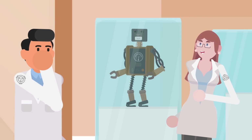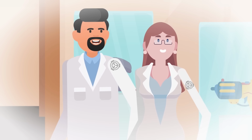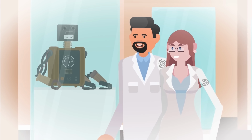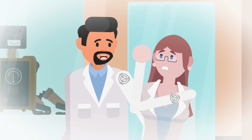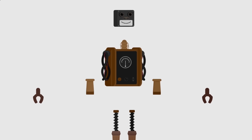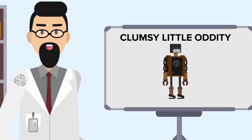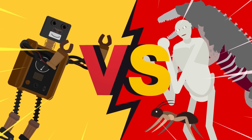Both researchers laughed at the small automaton inside the glass. They had come to SCP Item Gallery 27 in search of non-organic anomalies to gather for testing. But judging by their reactions, it seemed that SCP-1370 wasn't going to make the cut. The cobbled-together robot was widely considered to be a harmless, clumsy little oddity, rather than any kind of threat. But that didn't stop SCP-1370 from challenging any and all things around it to a battle to the death.